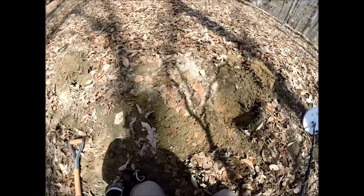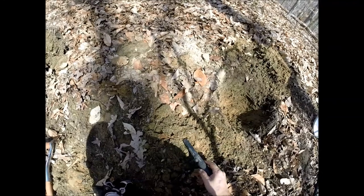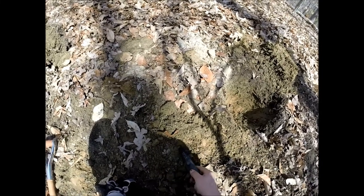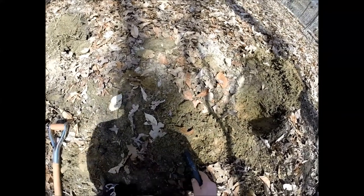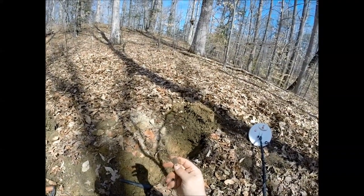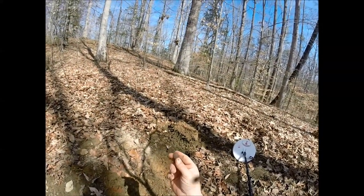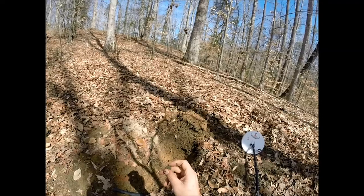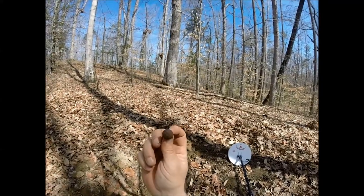Okay, we've got another hole here that I've dug, and I got a good sounding target in my dirt. It's a button. Okay. Nice. Nice Eagle infantry button. Okay. It's my first button of the day. Stand up shank. Nice.